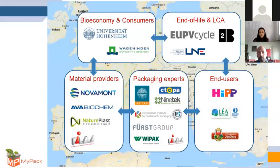We are a consortium of partners coming from several European countries. The project is led by the French partner Actia, and we have representatives from different parts of the value chain, which are material providers and packaging experts. Also, we have academia, so the partners who are involved in bioeconomy and consumer studies. We have the end-of-life and life cycle assessment part, and of course the end users.